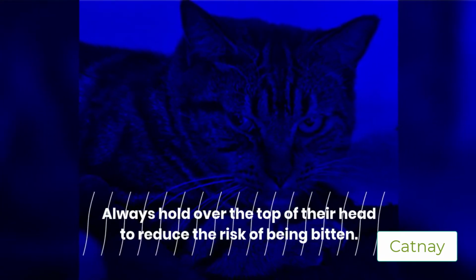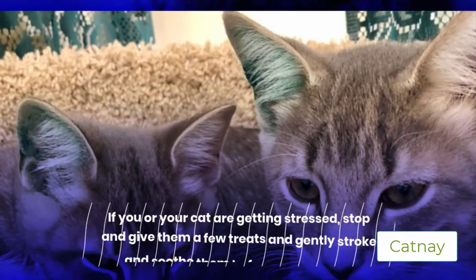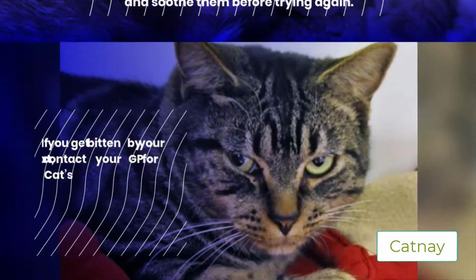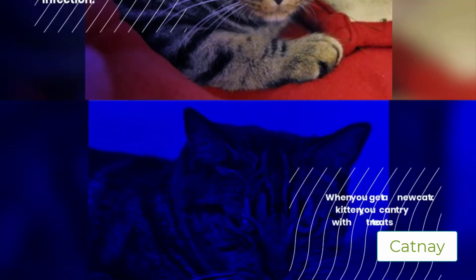Safety tips when giving a cat a tablet. If your cat scratches or doesn't like being held, try wrapping their body and legs in a towel, allowing only their head to remain exposed. Always hold over the top of their head to reduce the risk of being bitten. If your cat is particularly unruly, get another person to hold them while you administer the pill.